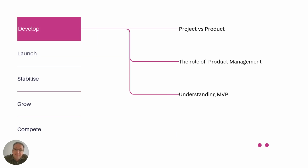The develop phase is all about understanding what's possible, what's valuable, and the compromises necessary to join up the two. You start with a vision of a problem that is worth solving and an idea of how you can do it, and you end with some tangible product you can take to market.